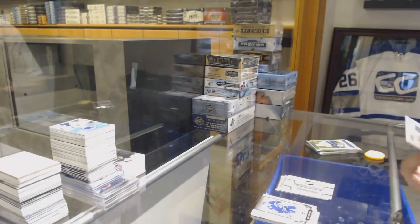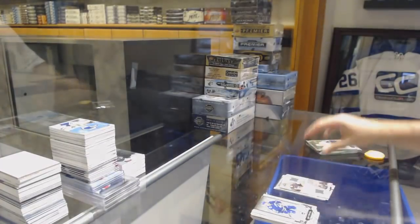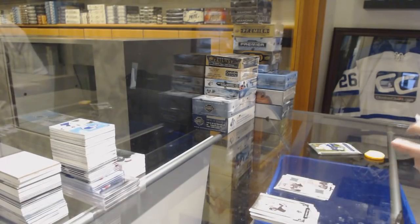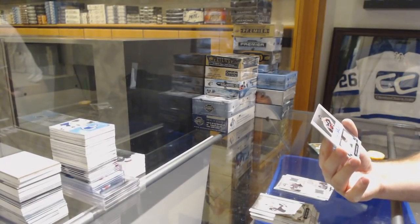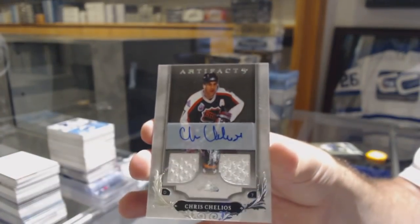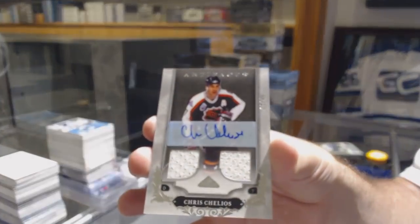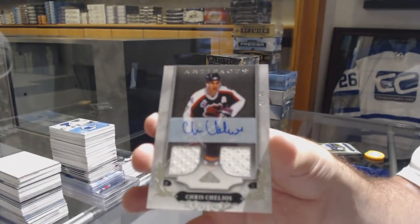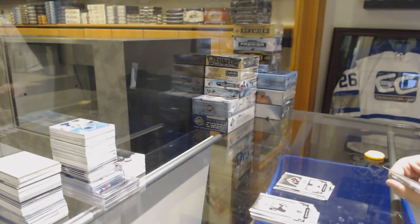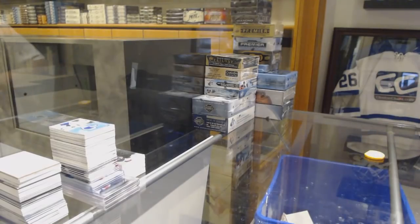For the Golden Knights, dual jersey to 199, Marchessault and Fleury. That's pretty sick. We've got for, it looks like, Chicago Blackhawks, dual jersey auto number to 45, Chris Chelios. The Redemption's Lajoie for the Auto Centers, thank you. And Islanders Brock Nelson to 165. I like the Chelios for sure.